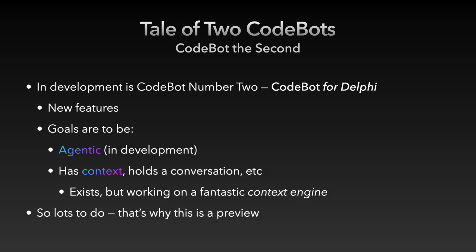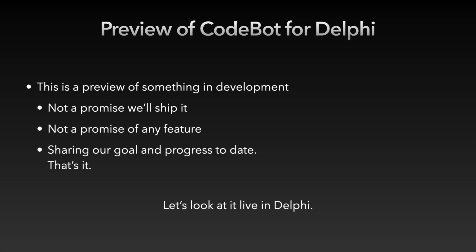But this is all in development. It is not agentic yet, and the context engine is still being developed, so what I will show you is less than what's on screen. And because of that, I want to emphasize that this is a preview and it's not done. These are goals, not promises. But let's have a look at what we have working.